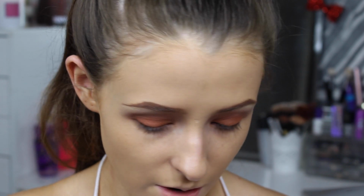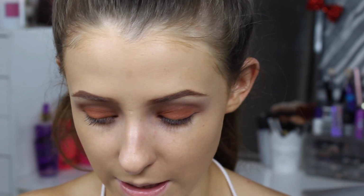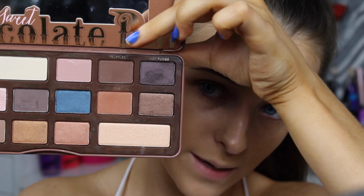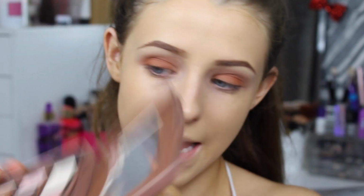I think I'm going to add that same colour on my lower lash line, but I'm not going to do it yet because I want to apply my concealer and stuff first. So I'm just going to focus on my top lid first of all. To intensify the look, I'm going to take this colour here called Truffled, which is the one just directly above Peanut Butter, but it's a darker brown colour.